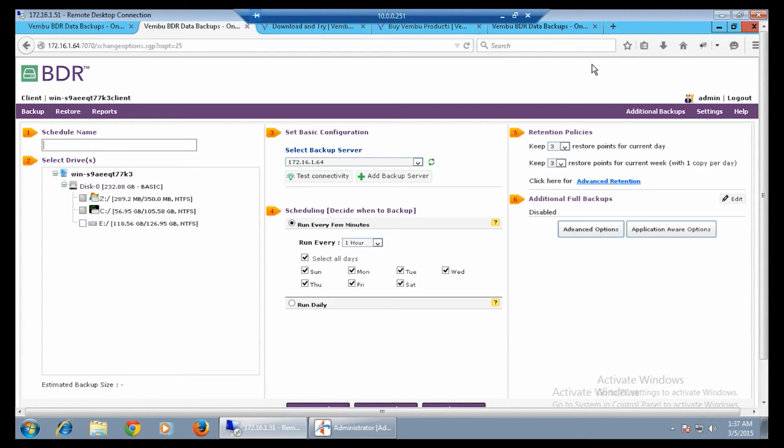Okay, this is the client agent of Vembu BDR, and the BDR has a client agent and a backup server. These are the 2 applications that you need from our side. And a client agent is something that you deploy on any systems that you want to back up. So let's say you have a physical server, or you have a desktop or a laptop. You simply deploy this client agent on that system.